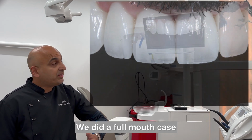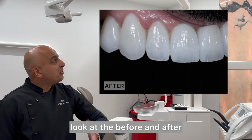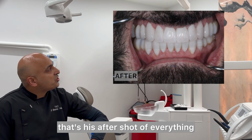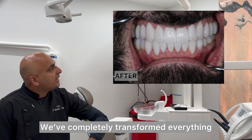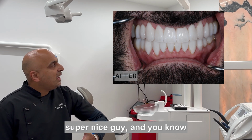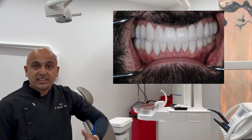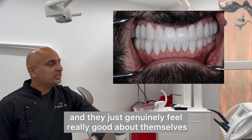We did a full mouth case. We did his lower teeth as well, and the results here, I mean, look at the before and after. It's truly spectacular in terms of how much texture and translucency we've been able to create. That's his after shot of everything. You can see here, we've completely transformed everything. I'm very happy for the patient, because he's a super nice guy, and we always strive to give someone something special, so that they walk out feeling fantastic, and then they go tell their friends and families, and they just generally feel really good about themselves.